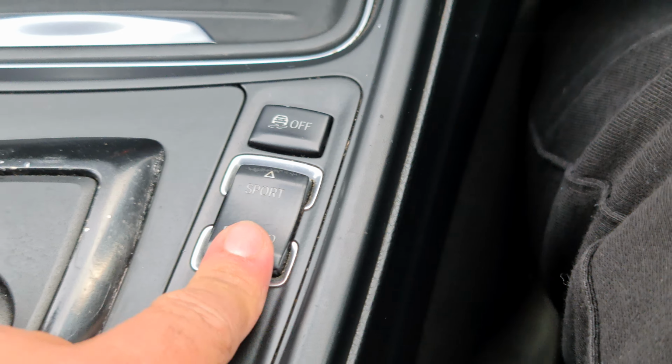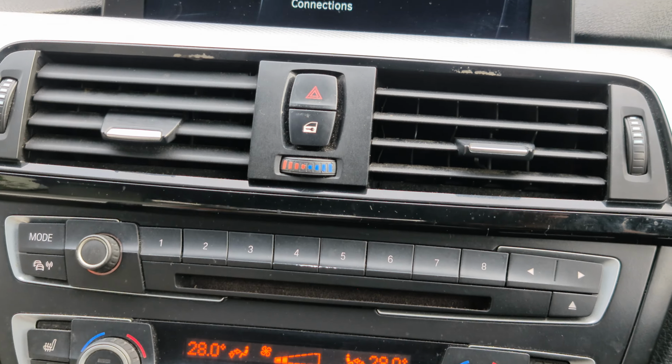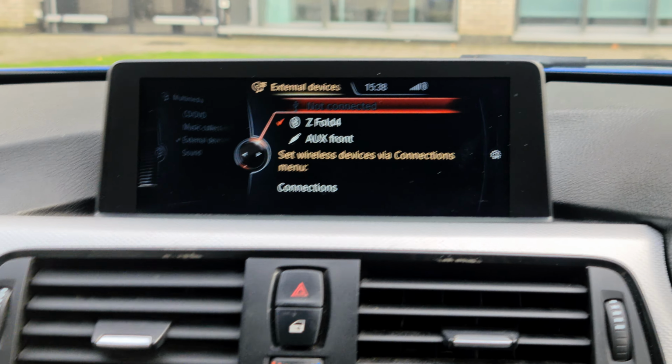You've got your sport mode, traction mode, 8-speed auto gearbox. It's got Bluetooth, DAB and nav.